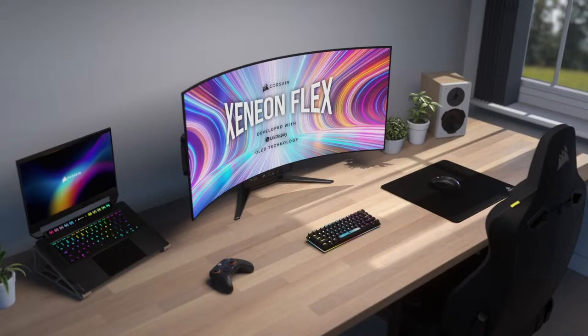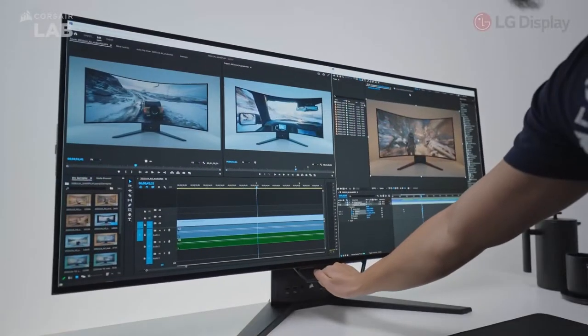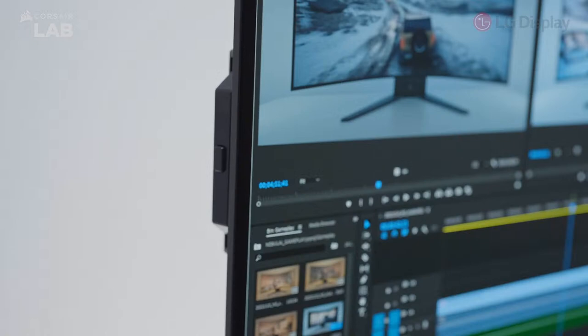Somebody was asking. Oh, it does. I'm sorry, I'm wrong. It does have a KVM built in for two PCs. I am incorrect.